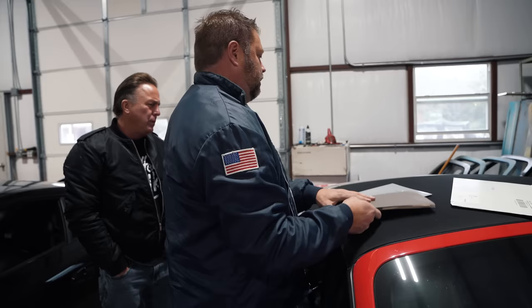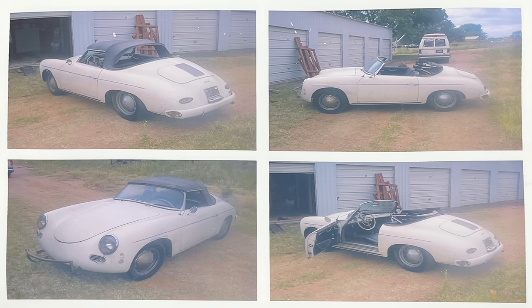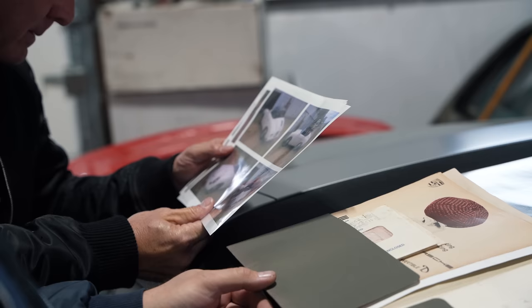Oh, you got a COA. Look at that. Guess we should look at that first. Yeah. Make sure it's a real Porsche. Here's some original old pictures. No clue what that was for. Obviously it wasn't on the car when I got it. It was for towing. Okay. Cow pusher. Yep. But here they are.